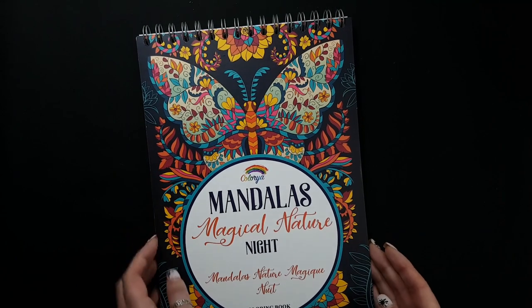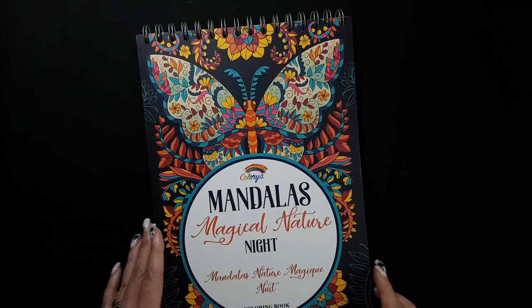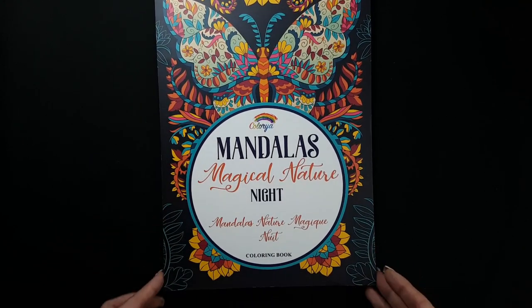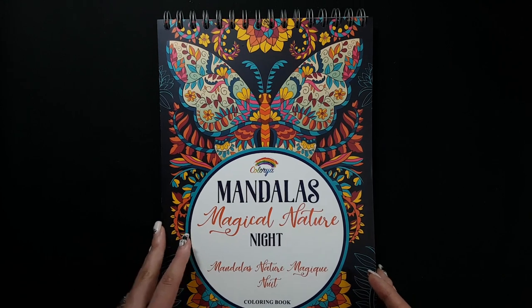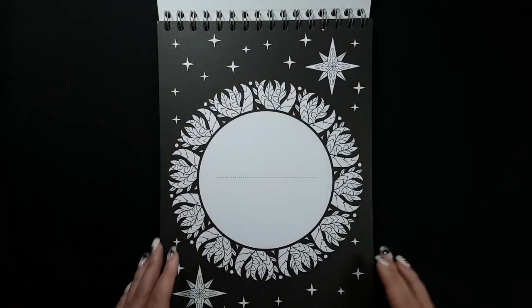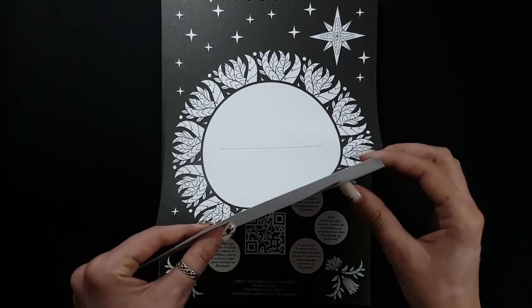So we have spiral bound on the top, format A4. It's a little taller than the usual USA format. And guys, I'm so happy to have this coloring book. This paper is just amazing. It's so good quality, it's super thick and also smooth.